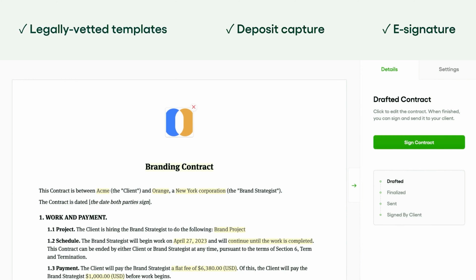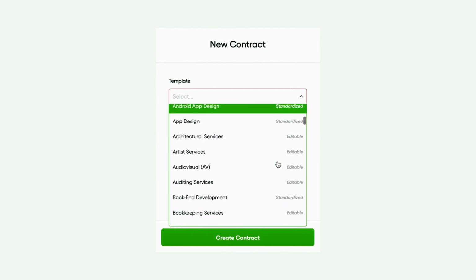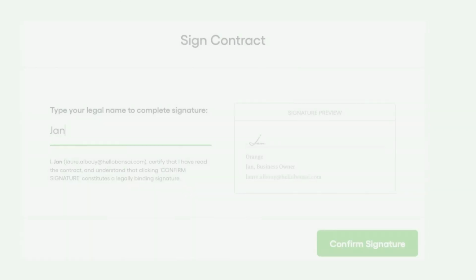Bonsai gives you legally vetted contract templates, so you don't have to stress about writing one from scratch. You and your client can sign it online with e-signatures and even include a deposit up front. Invoicing is quick and clean.